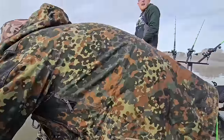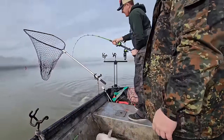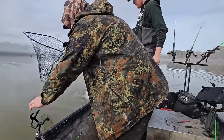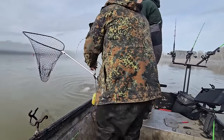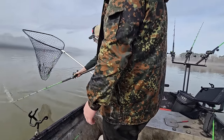So those are catfish feeding on those schools of gizzard shad. Okay, you might have to net that one. I can probably bubble grip them. I think I can bubble grip them. Okay. Bring them around the net. Or get it tangled in the net.